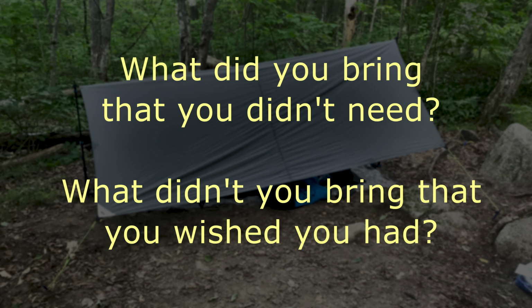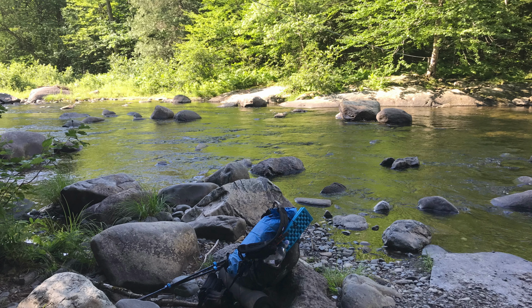What did you bring that you didn't need? And what didn't you bring that you wish you had? As far as items that I brought and didn't need, there weren't any of those. This was my backpack. It's the Z-Pax Nero. It's a 38-liter backpack. And this is considered a really small backpack for the 100-mile wilderness. By choosing to use a smaller backpack, I made sure that everything I put in it was absolutely necessary.